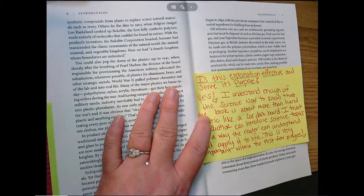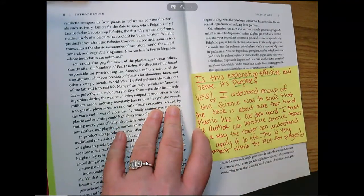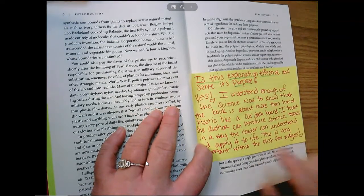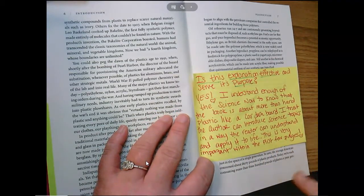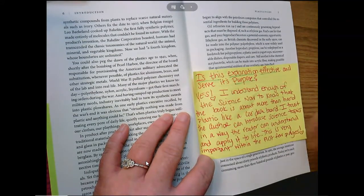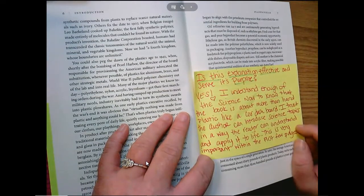So I said yes. I said I understand enough of the science now to know that the book is about more than just hard plastic like your car dashboard. So I trust the author can introduce science topics like this one, polymer, in a way that the reader can understand and then apply it to life. So this is very important, especially within the first few pages of a book like Plastic, where we're going to be reading a ton of material. Getting that foundational information across to the reader is super important. This is her purpose, and she's effective in doing it. Now it's your turn to practice AKS 12, to look at how an author unfolds a series of ideas, and to critique and determine if it's effective for their purpose.